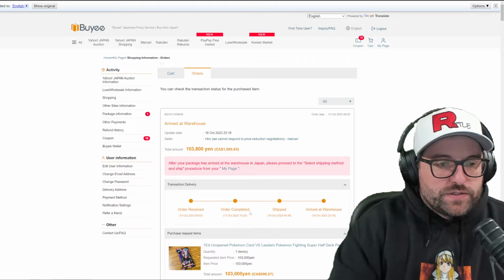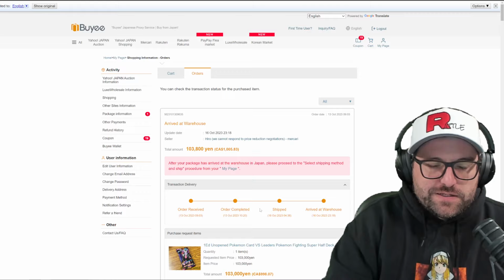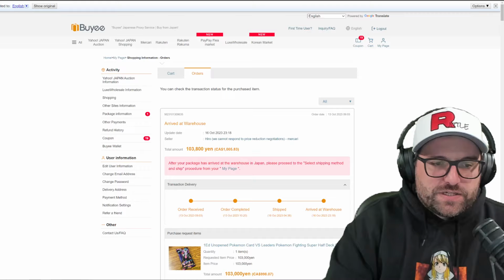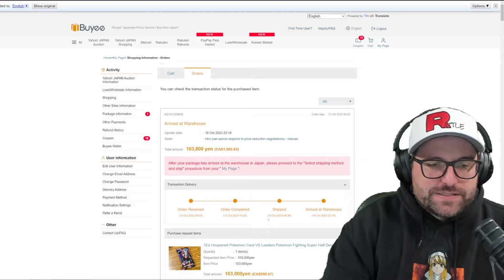Sometimes if the item sells before they get to it, then it's not going to happen. If you place a bid or anything like that, you should be fine. If it's something that's niche, that you're not fighting over, and if it's within these areas here, usually they're pretty quick about actually completing the order. So you'll see that order completed. You'll see when this is shipped. This is shipped from the original seller of the item to Buyee, to their warehouse. And this is when it arrives at the warehouse.